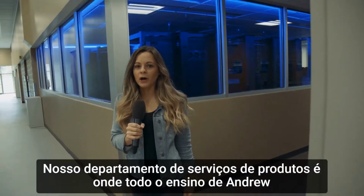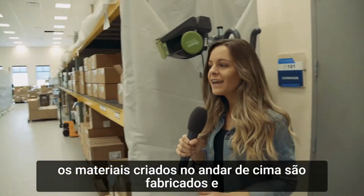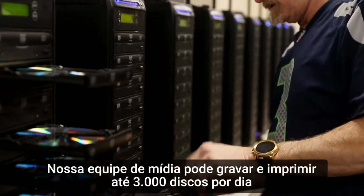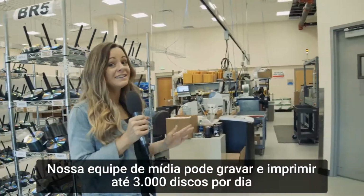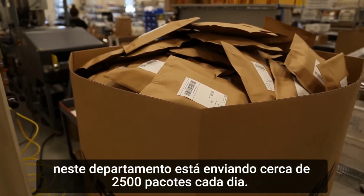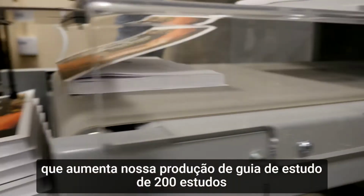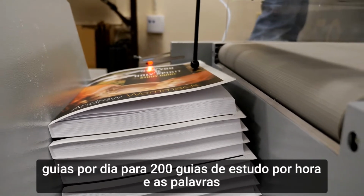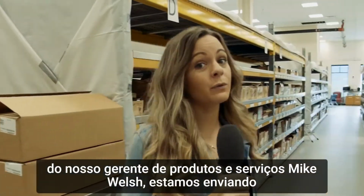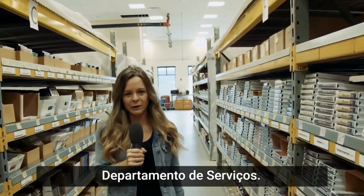Our product services department is where all of Andrew's teaching materials that are created upstairs are manufactured and sent out to all four corners of the globe. Our media team can burn and print up to 3,000 discs per day, and this department is sending out about 2,500 packages each day. We've also recently installed new bookbinding equipment that increases our study guide production from 200 study guides per day to 200 study guides per hour. In the words of our product services manager, Mike Welsh, we are shipping seed globally, and it's all happening here at our product services department.